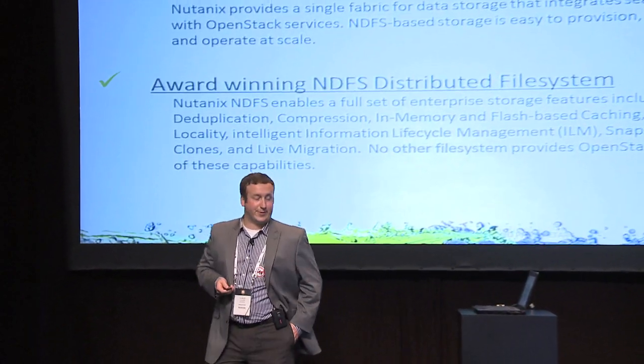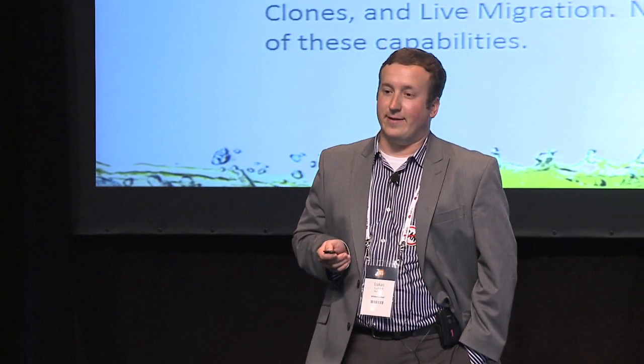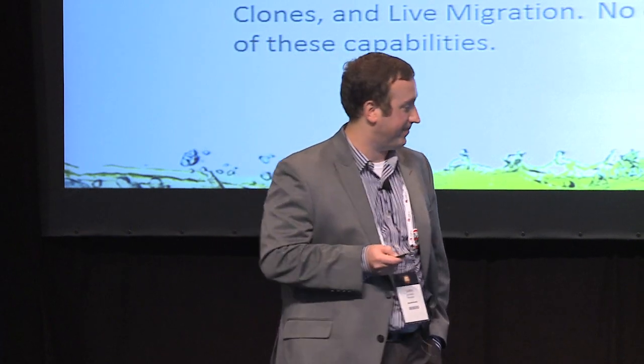Okay, so to conclude here, with Nutanix and OpenStack, you get a simple 2U appliance to start your OpenStack deployment. So we have a pre-imaged appliance for you that has the hypervisor, it has the OpenStack distribution, we use the RDO distribution, as well as all the Nutanix features and Nutanix integration.